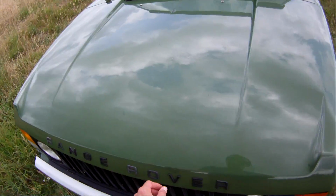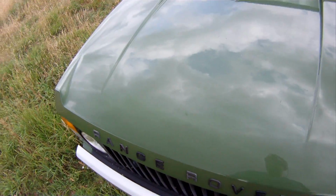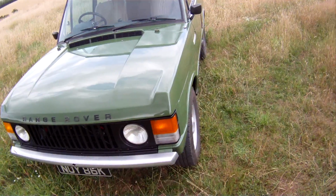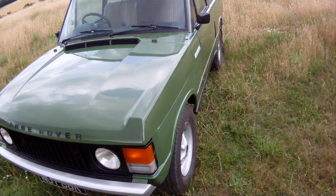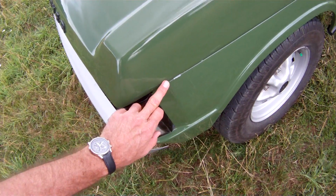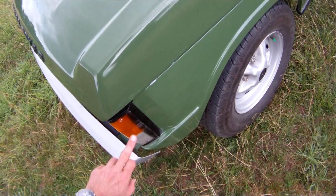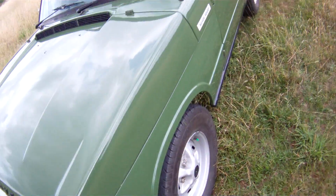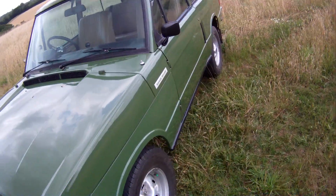But it's got the correct sharp-edged Range Rover lettering on it. Bumpers are all correct. Looking down the near side, she looks really beautifully straight and nice. There's a tiny bit of paint loss just there on the top of the near side front wing, and a very slight scuff in the paintwork on the edge of the bonnet, and also a little bit of scuffing on the indicator lens as well. So it's obviously rubbed against something at some point. But otherwise, looking down there, she's gorgeous.